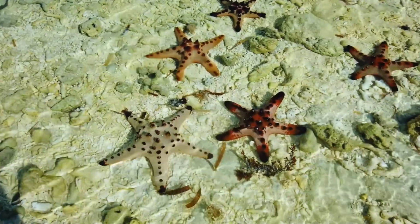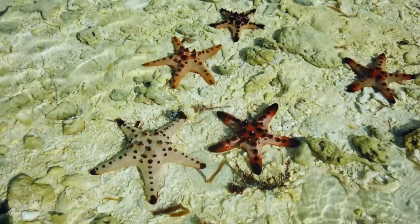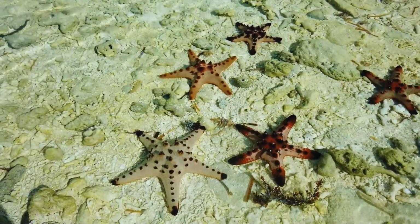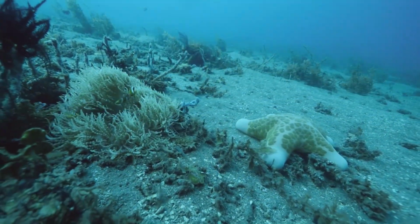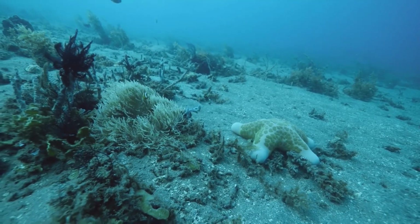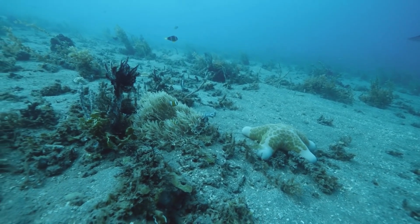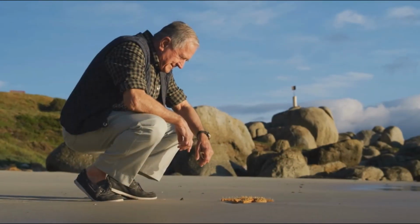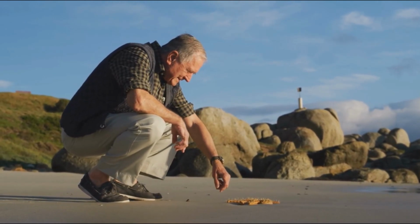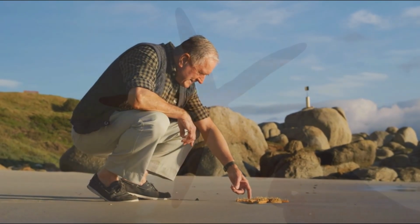The star shape isn't merely aesthetic. It underpins how these animals feed, navigate, defend themselves, and even regenerate. Over hundreds of millions of years, natural selection honed this design into the efficient, radially symmetrical body form we recognize today. So the next time you spot a sea star sprawled across the sand, you'll know there's an ancient evolutionary story behind those iconic arms.